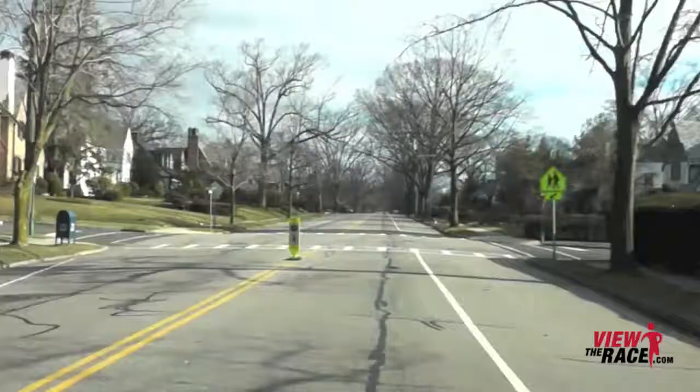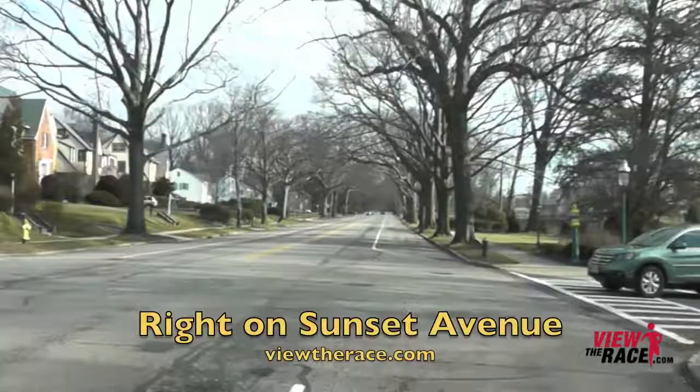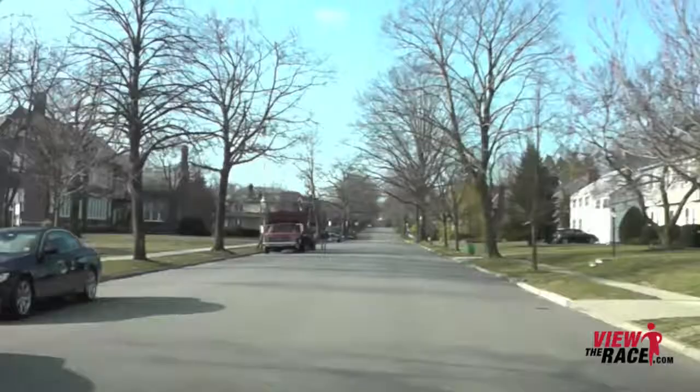At this point in the course, the road starts to kick down just a little bit. Starts to flatten out. Now stay to the right side of the road as you're going to be taking a right onto Sunset Avenue. And then you're going to be taking the first right onto Forest Avenue. Now, as soon as you take this right on Forest Avenue, the road's going to go slightly downhill. You're going to have a nice little downhill stretch. Nice wide road to run on as you cross through mile two.